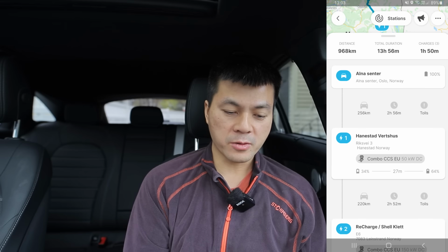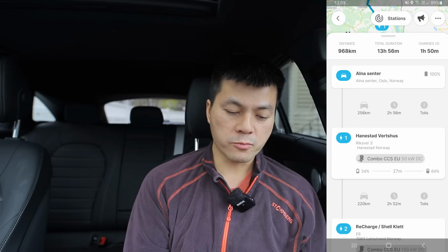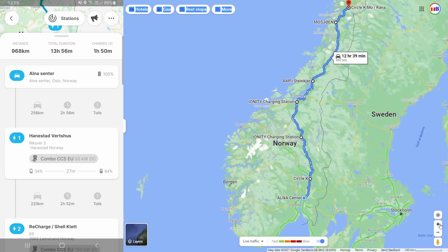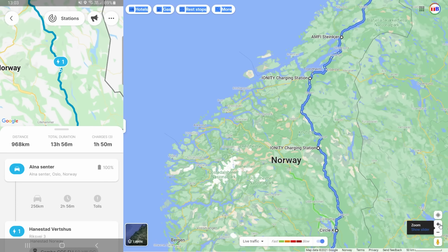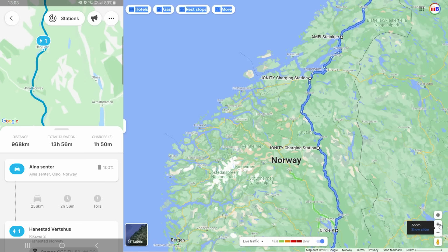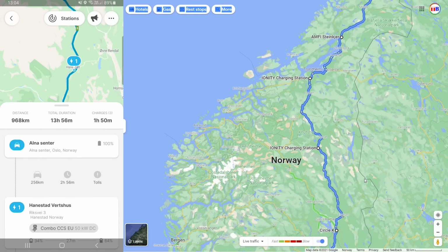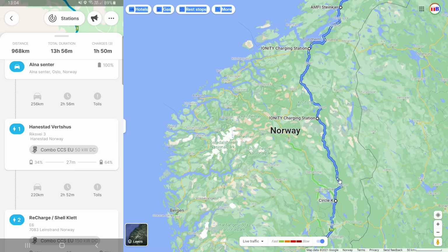Okay, I start from Alnasenter, fine. And then I drive 256 kilometers to Hanestad Vertshus. Really? But it's only 50 kilowatt over there, and the food over there kind of sucks. So let me just show you here. Yeah, you see, it wants me to go to Hanestad to take my first charging stop there, but it's 50 kilowatt. Why would you do that? You skip several high power chargers.